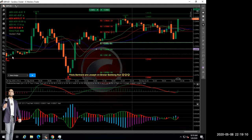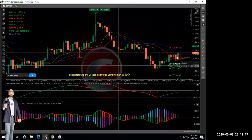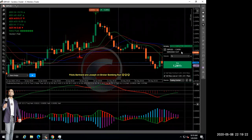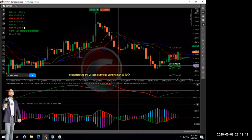So to recap the steps, if you have a notebook, first look at H4. You want to see the price sandwiched between the 3 lines here on the chart. You want to see your oscillator down here, not green. You want to see it anything but green. Then you look at your ADX. You want to see no numbers there at 20 or above. You want to see them below 20. And ideally, you want to see arrows pointing in all directions, not all aligned. If they were all green pointing up, that's a bad thing for you.